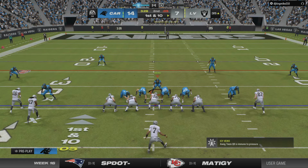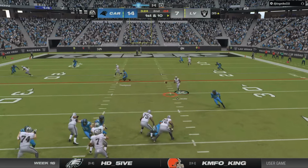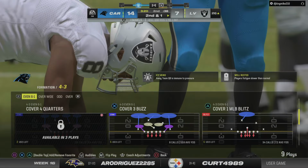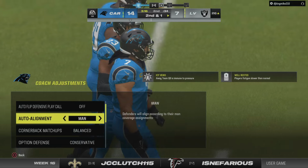Warriors 70. They'll look to throw here on 1st down. Over the middle, complete. That's Jacobs. And this will leave him a yard short. Nice pickup of 9 yards on 1st down.